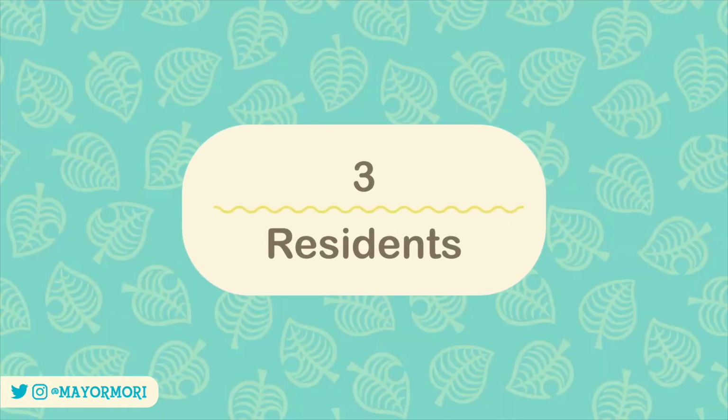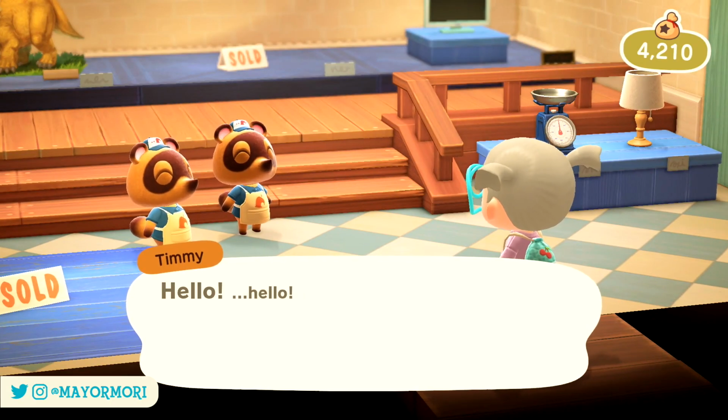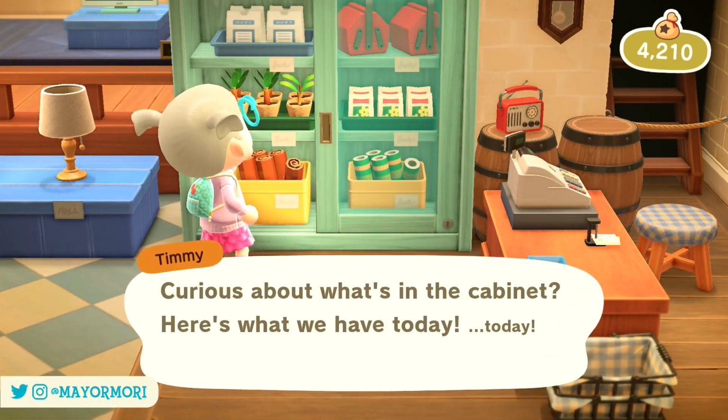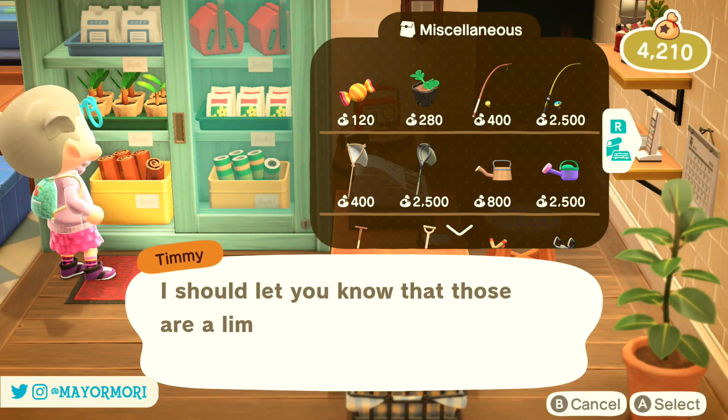Number 3. Residents. Now, if for whatever reason you're unable to visit other people's islands, don't worry, because it's possible to get more than the one daily candy using other island residents. It's as easy as setting up a second player if you haven't got one already and using them to shop at Nook's Cranny on your behalf.